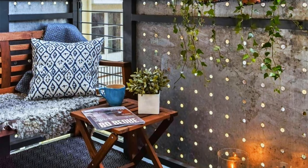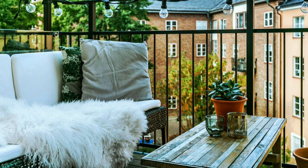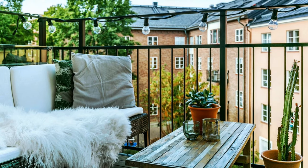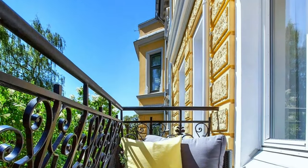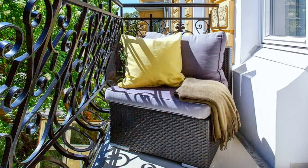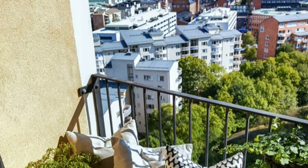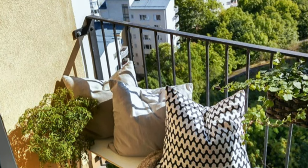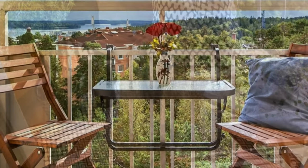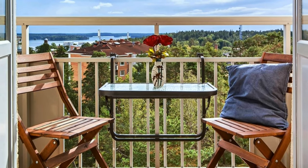Small wooden couch, coffee table and metal privacy screen. Rattan couch and wooden coffee table. Tiny balcony with wrought iron railing and tiny seating area. Another tiny balcony with bench and decorating pillows. A smart idea to gain space in a tiny balcony.